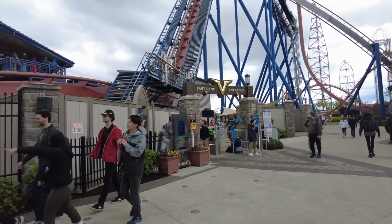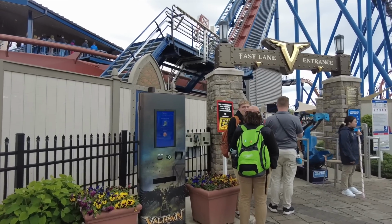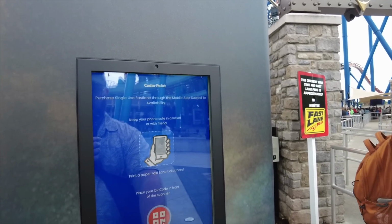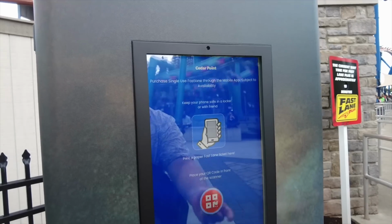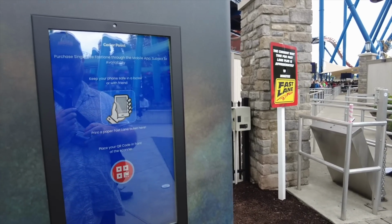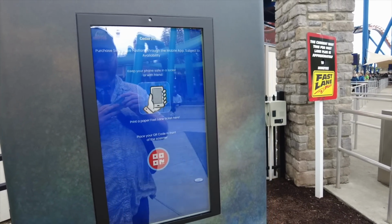Now, one other way that you can use to get fast lanes is these machines right here. So these little spots right here, you can use these to get in. I don't really understand how they work. They have to do with paper fast lanes though. So if you wanted to get in, I believe you scan your card, but I don't know that I have seen a single person use them successfully. So we're gonna try to do something with it and see what happens.